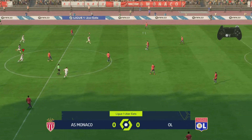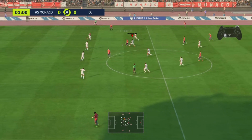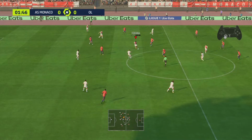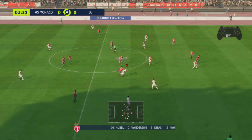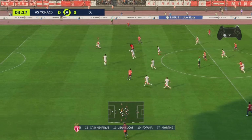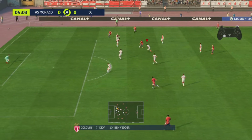And now they get the ball rolling. And let's have a look at the Monaco starting lineup. Alexander Golovin plays with Gelson Martins in the wide positions. And up front, a player with considerable attacking know-how, Wissam Ben Yedder.